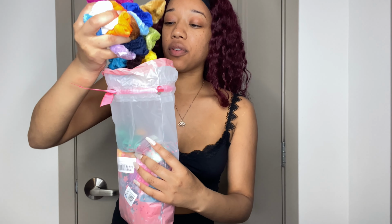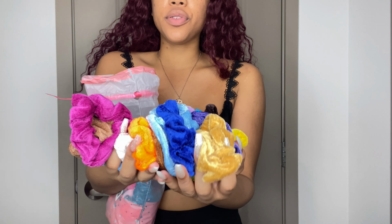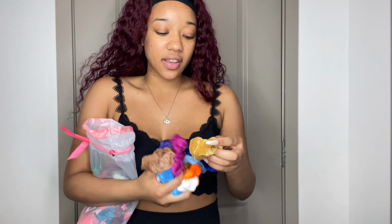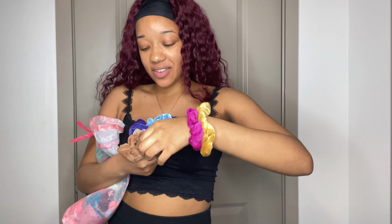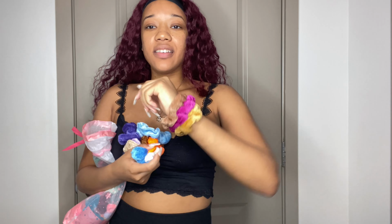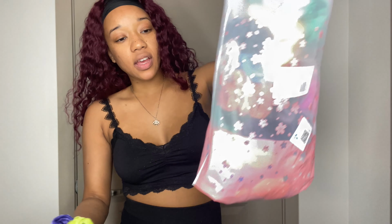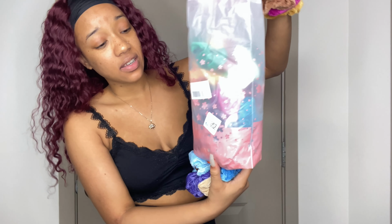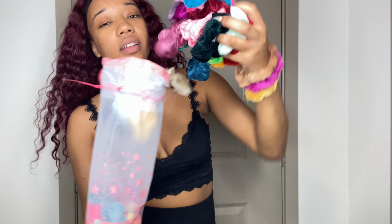It comes with so many. I'm just gonna show y'all a few, like a handful. But yeah, they're scrunchies, all colors, super duper cute. Like this is mad cute. Like look at that. I'm gonna be stacked up. That is so cute. So yeah, scrunchies. And they literally come with so many. I don't know how many it is, I would have to count it out, but it's just so many, like look at that.